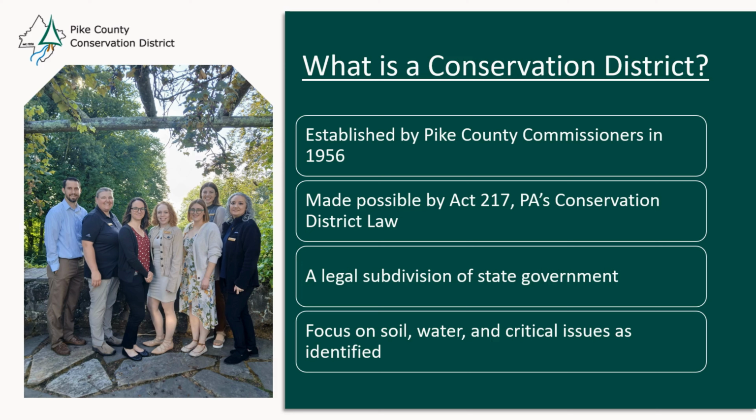What is a conservation district? We are part of the Pike County government, as I mentioned, and we were established by the Pike County Commissioners in 1956. This was made possible through a Pennsylvania law, Act 217, which established Pennsylvania's conservation districts as a whole. We are a legal subdivision of the state and local government. And again, our focus is on soil, water, and other resource conservation, as well as other critical issues that come up, such as invasive species and so on.